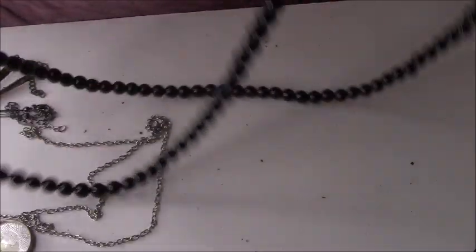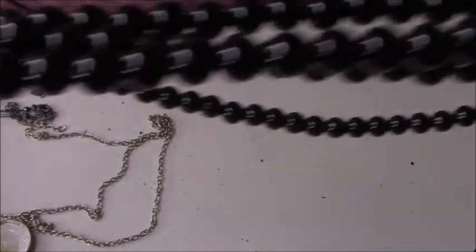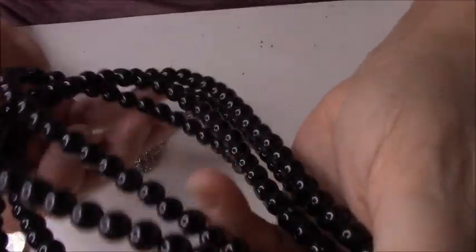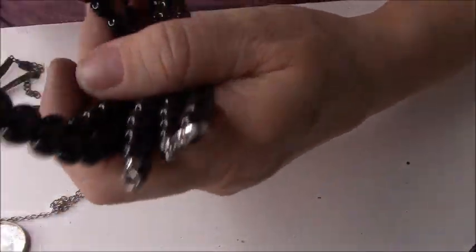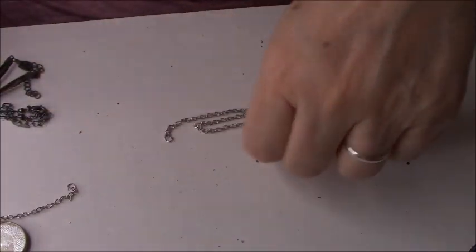Here was this big, really long one. I'll show you how long this is. Let's see if I can show you. It starts here and goes all the way. I can't even show you. Here it is double looped. It's a big piece, no tags, looks brand new. Tight, there's no loose. So I'll put it in with those other big strands. I might be able to sell them all together.